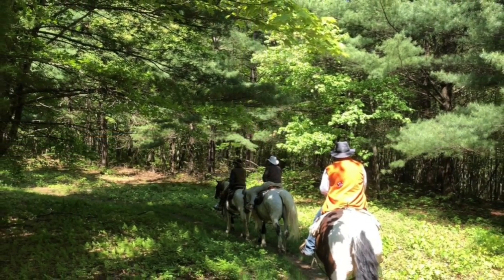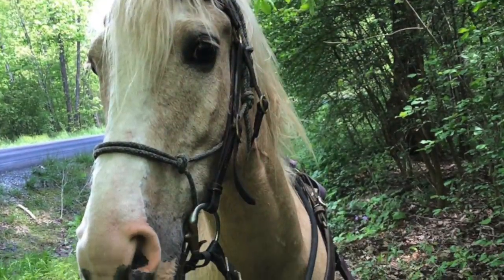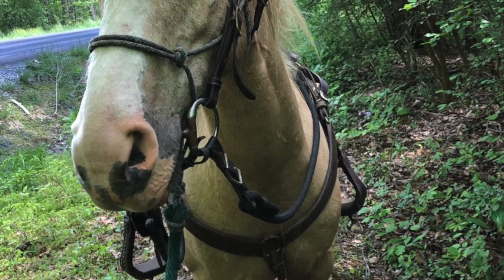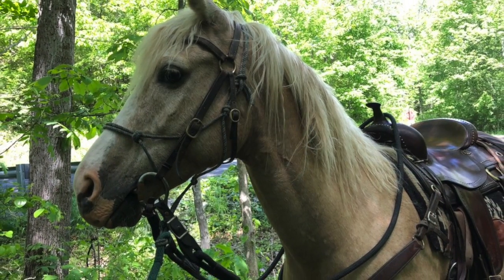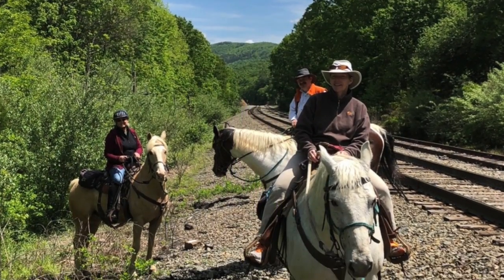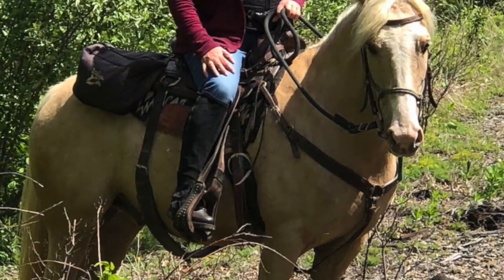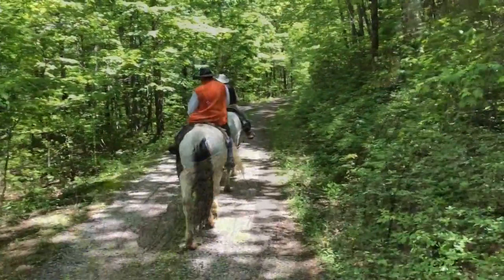I chose what they considered a full day ride, which was probably about 4 hours of riding. We stopped about halfway to have a sandwich lunch, which they provided, and had an opportunity to spend a little time off the horses. One of the interesting stops was when we had to cross railroad tracks.